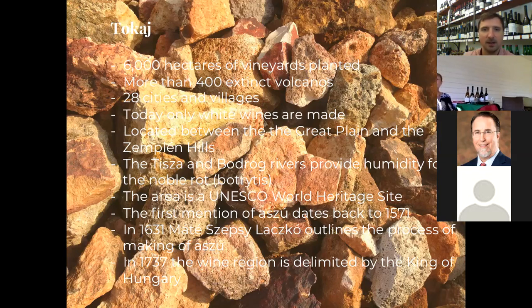If you visited, I'm sure you remember. It's a UNESCO World Heritage Site for its history, for the cellars that are built there, and for the fact that the recipe for the sweet wine was already recorded in 1571. So we've been using the same recipe for almost 500 years, and that's a lot for anything, including the recipe for this sweet wine that we are going to taste.